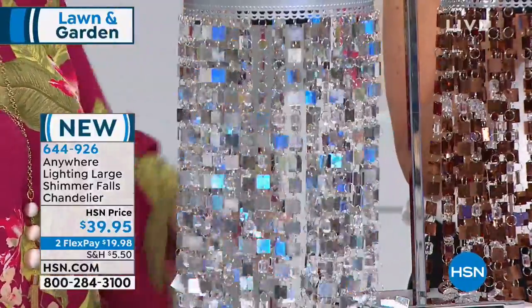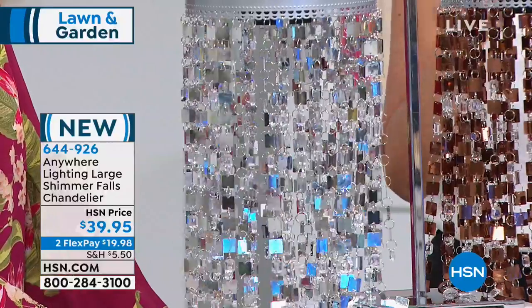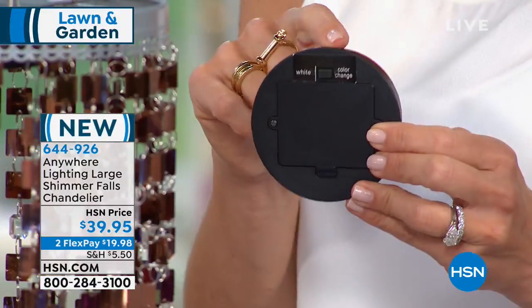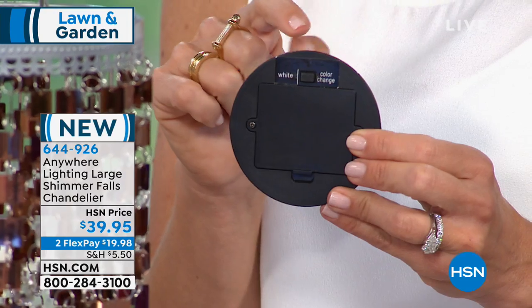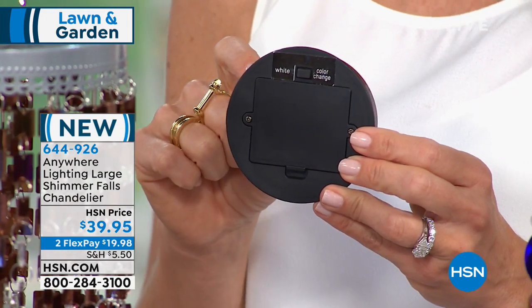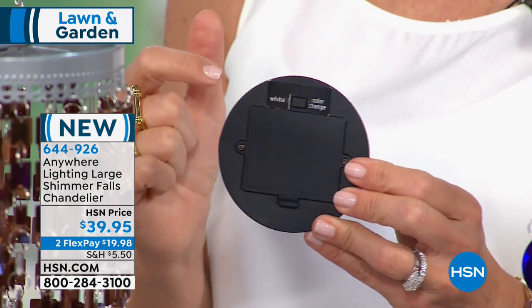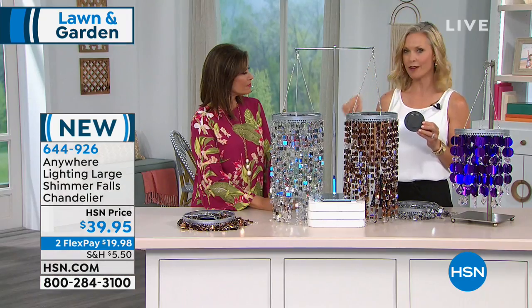That's where you put your battery shape. You're going to put 3 AA batteries, and that's where you can decide whether you want white or color changing. And the thing we did not talk about is that this is a timer at the same time. So it will stay on for 5 hours. Depending on when you put your batteries in, let's say you put them in at 7 o'clock at night, it's going to come on every night at 7 o'clock for 5 hours. So you can just set it and go. You don't have to worry about it.